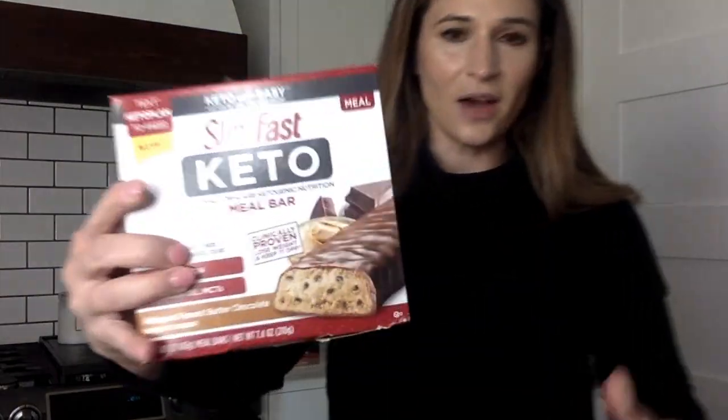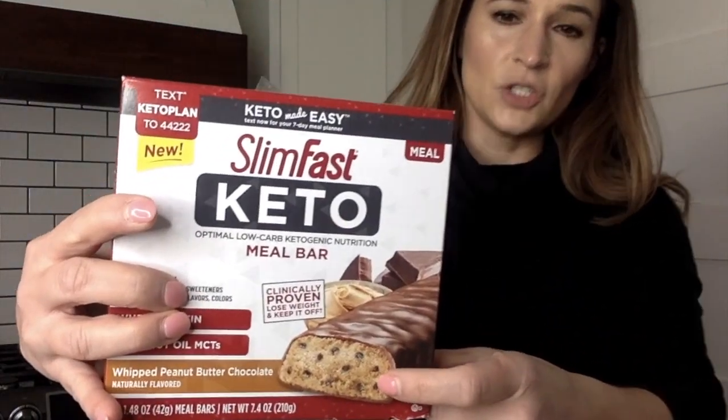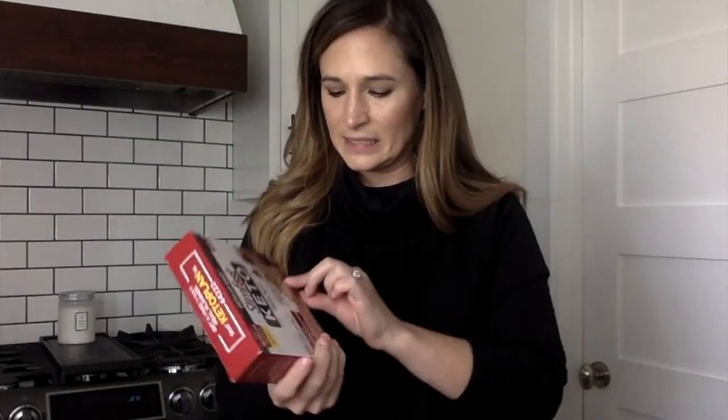I can tell you that I tried both of these flavors and I wouldn't buy them again. The texture is a little odd. It looks like they have chocolate chips in them. They're these little hard pieces of something. The middle part is soft, and then these chocolate chips are really, really hard. I couldn't get past the texture, and I also think that the ingredient list is just a little too long.